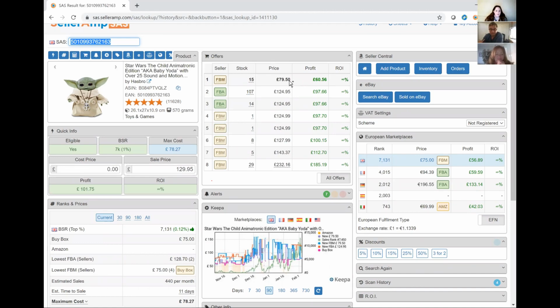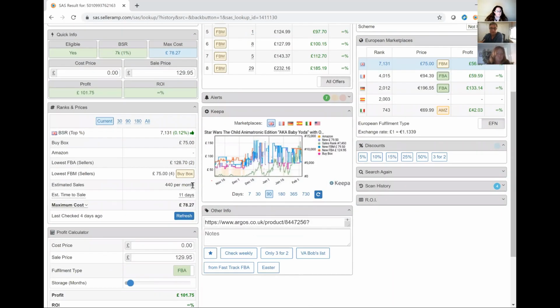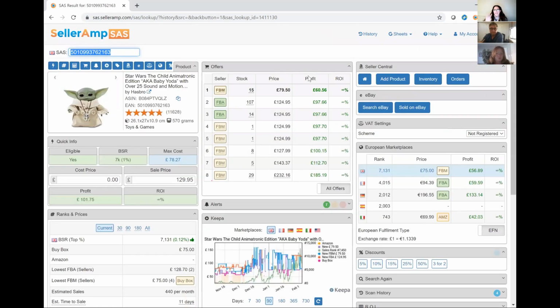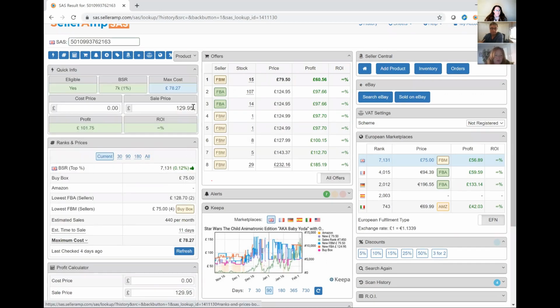So if we can, scroll the screen down a little bit, just so we can see the offers. Let's see all the offers. Sorry, other way. There we go. Oh, have you got the keys to the keyboard, Alison? I do, yeah. Actually, if you just shrink the quick info panel, so you can move the ranks and prices up. Let me shrink the product. Okay, there we go.